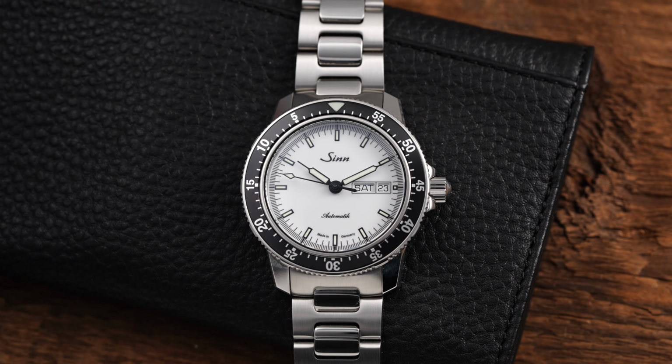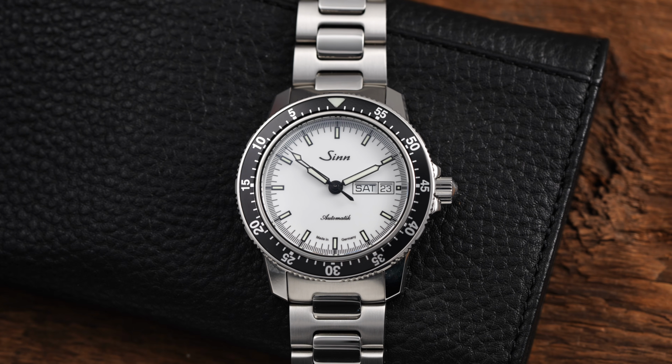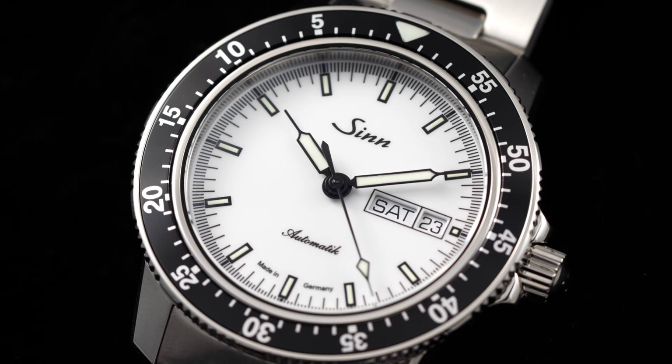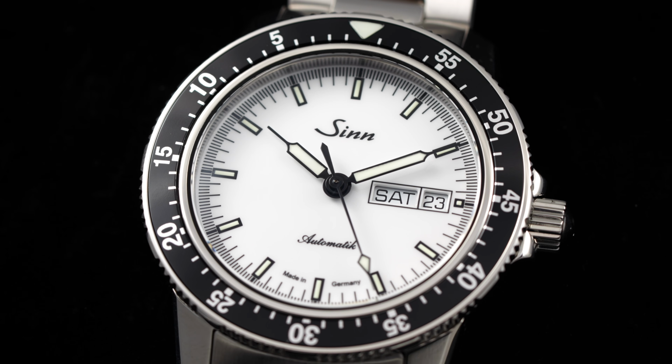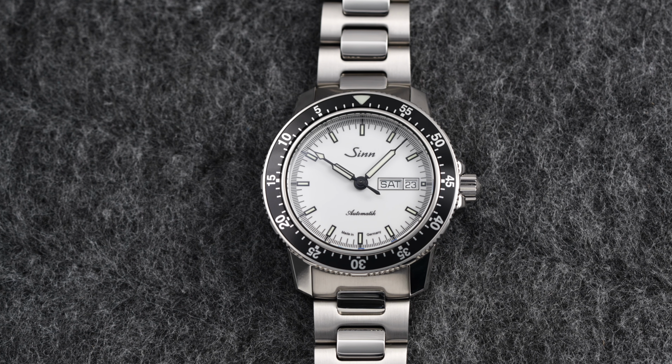You're getting 200 meters of water resistance in a watch that is more geared towards pilots and following that design. So don't be fooled by having that external bezel. It's actually a countdown bezel, not a time elapse bezel. So you're going that route rather than the dive watch route, but still getting dive watch levels of water resistance in the process.